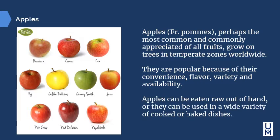Apples can be eaten raw out of hand, or they can be used in a wide variety of cooked or baking dishes. When considering whether to use an apple as a cooked or an out of hand apple, consider the crispness of the apple. Not all apples can be cooked very easily. For instance, a Golden Delicious apple looks really good, tastes really good, but if you cook it, it's going to turn to mush. So we tend to use an apple like a Granny Smith, which is a little more tart and is not really necessarily eaten out of hand, but cooks extraordinarily well.